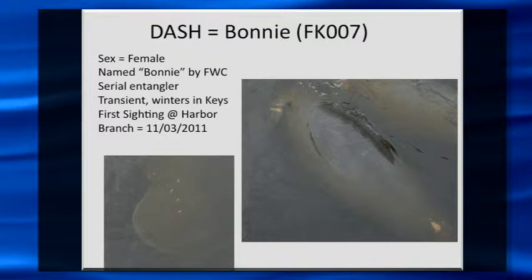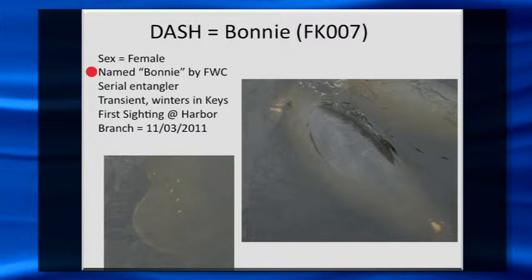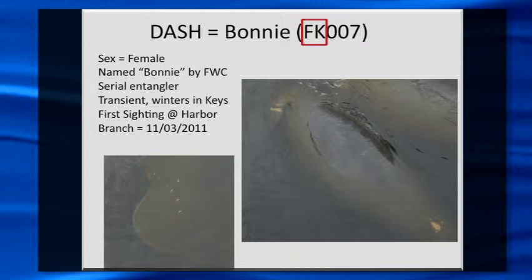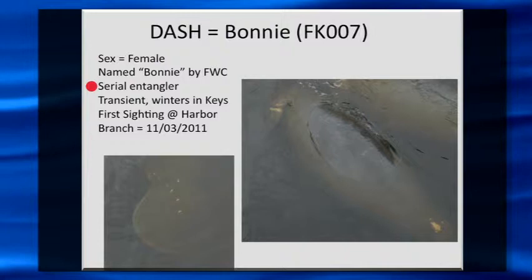Here's Dash. This is known as Bonnie in both the MIPS and the Florida Fish and Wildlife Conservation Commission. FK stands for Florida Keys. This is one of the first ones photographed in the Florida Keys, and that's because she was entangled in a crab pot. And the FWC gets so many calls on her that they call her a serial entangler. She keeps getting tangled up in ropes.